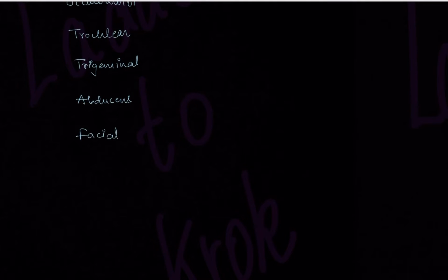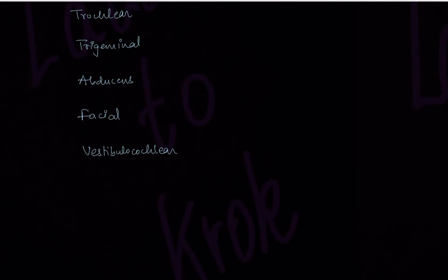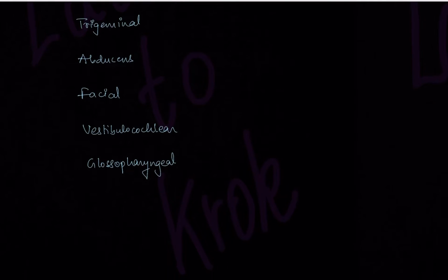The sixth is abducens. Seventh is facial. Eighth is vestibulocochlear. Ninth is glossopharyngeal. 10th is vagus. 11th is accessory. And 12th is hypoglossal.